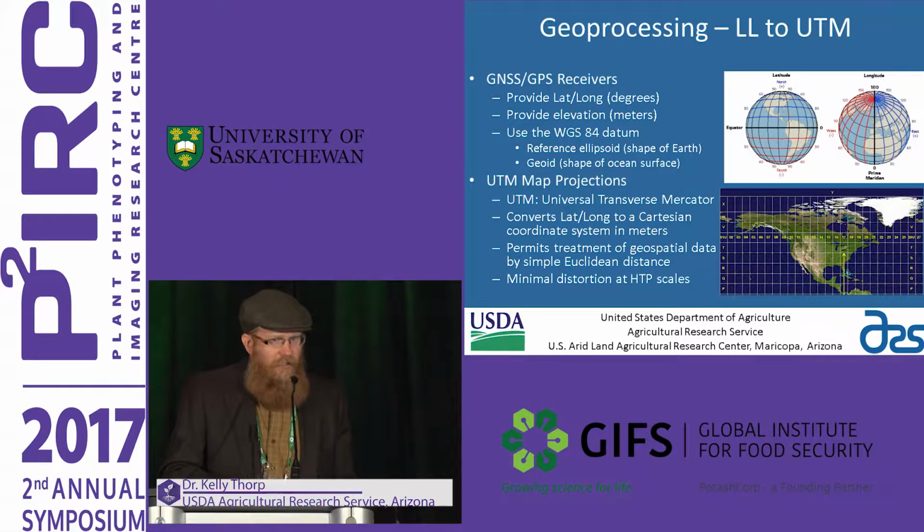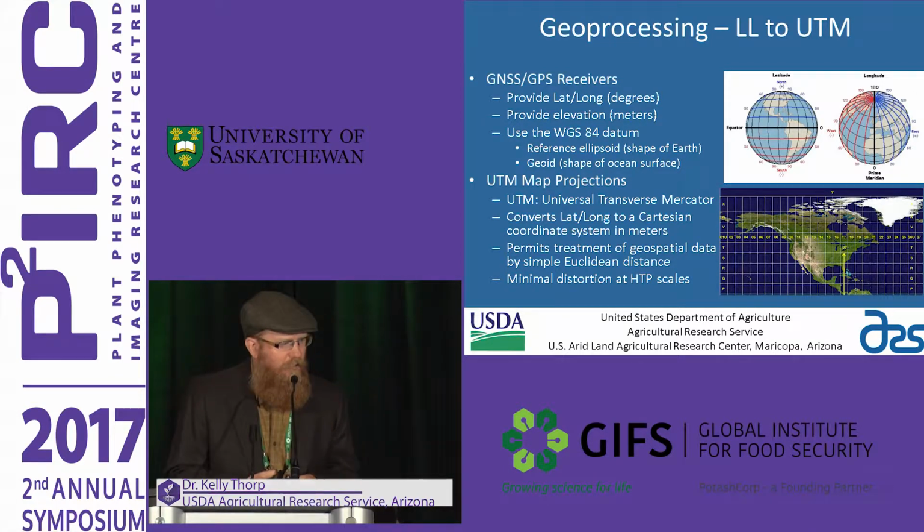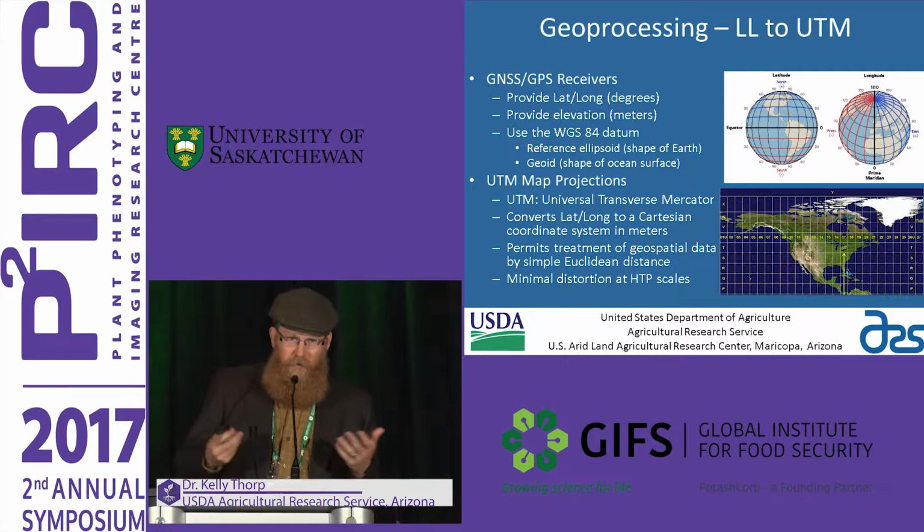Converting lat long to UTM is an important step. So GPS receivers record information in lat long. It's a unit of degrees. They do so by triangulation with the satellite system, but also using a model of the Earth's surface called a datum. And in particular, many GPS receivers use the World Geodetic System 1984, WGS 84 datum, in order to calculate positions. But what's a degree?